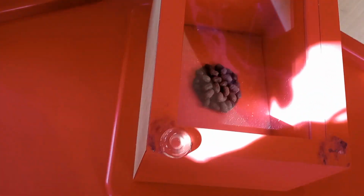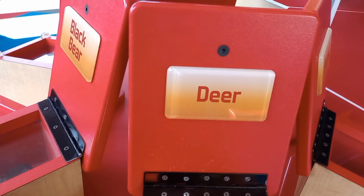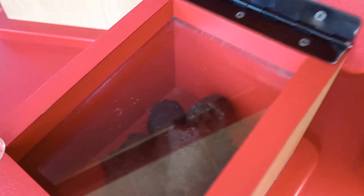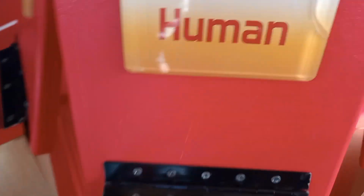This is really neat. I don't know if you guys can see it, but that's poop. That's bear poop, black bear poop. Deer poop. Yeah. And then skunk. Let me go back to the bear again. Show you. And then this is human. And then gray fox. For you, Cinderella. Cinderella, now you know what fox poop looks like. If you like foxes, you gotta know what they poop.